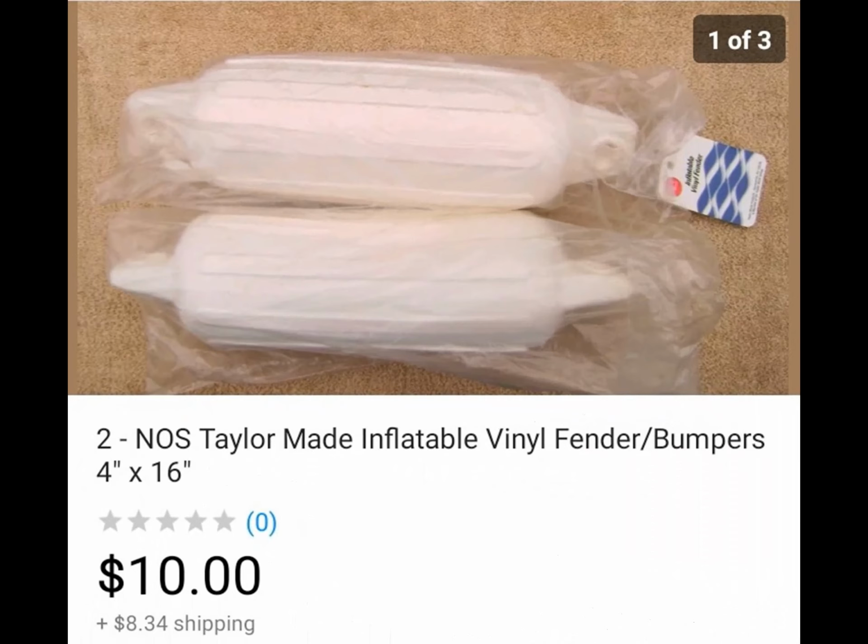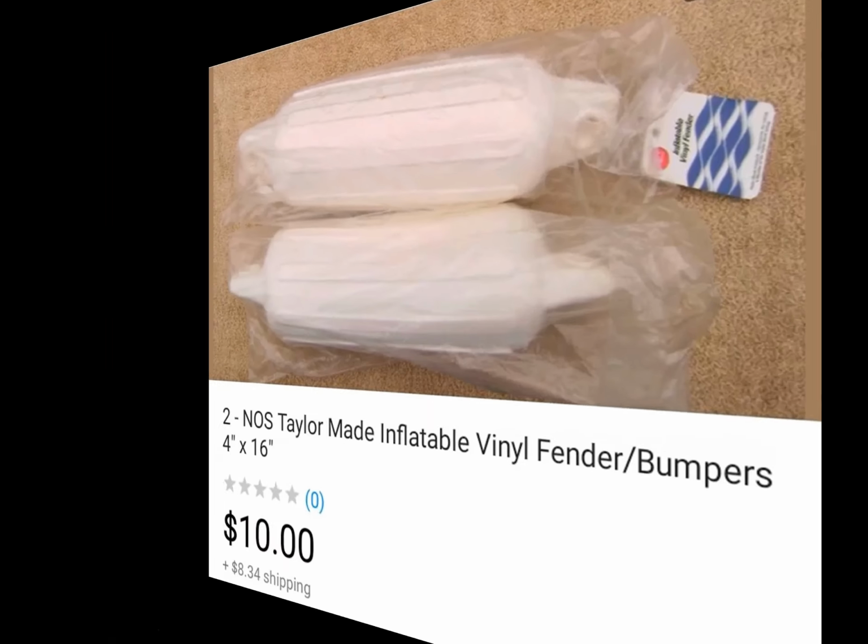Next item took a long time to sell. Inflatable vinyl bumpers for your boat. Who doesn't need a pair of these that has a boat? Apparently a lot of people don't need these because no one bought it for over 3 years. Finally sold them both for $10 with shipping on top. Cost me $1 a piece.